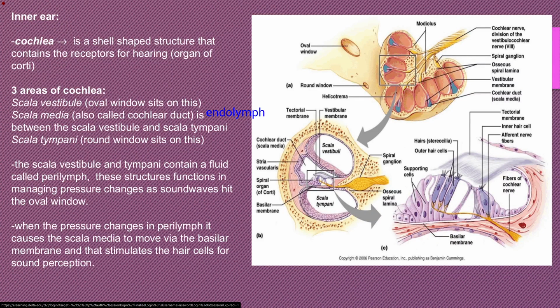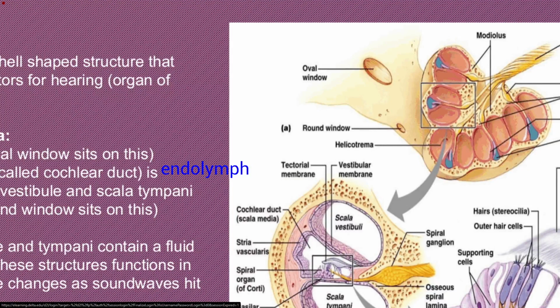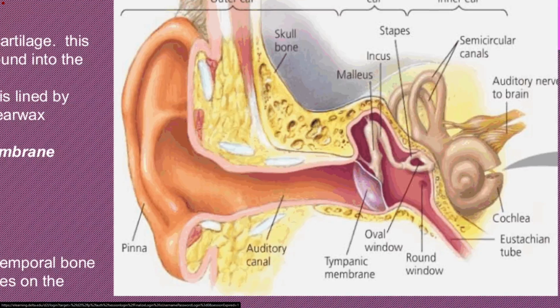Okay. So when we talk about how we perceive sound, let's zoom in a bit on the picture. These are fluid filled spaces. You have the stapes. You have the stapes sitting here on the oval window. You see that? Stapes is sitting on the oval window.